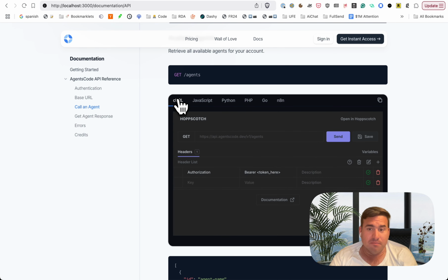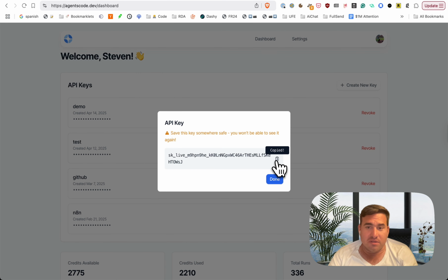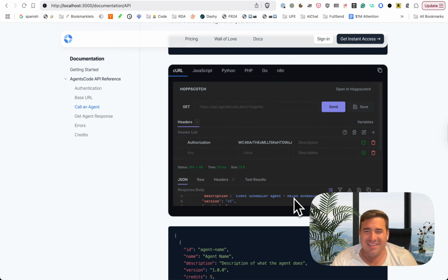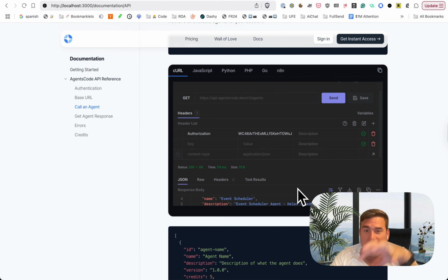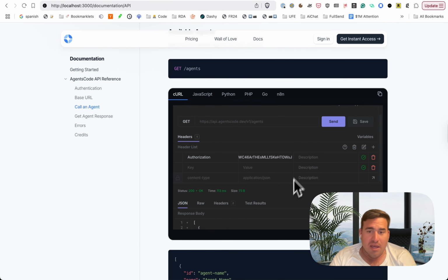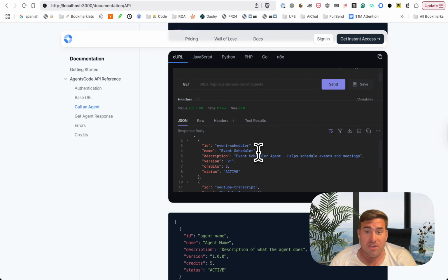I'm going to make an API key. This will be invalidated right after this. So, all right, you make an API key and you come right into here, and you can see, look at this. It's so horrible embedded in this thing. It was so much better outside of this fake terminal tab thing. Okay, so you can make the API calls right from the documentation.